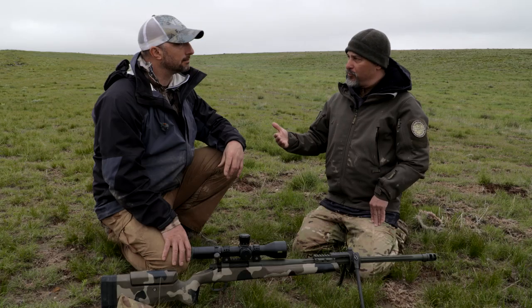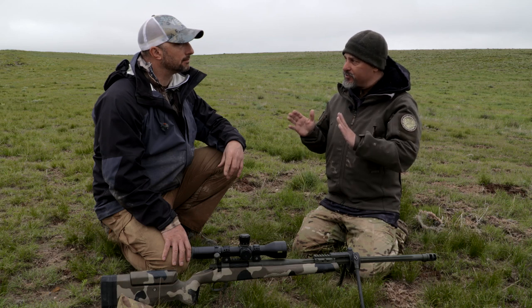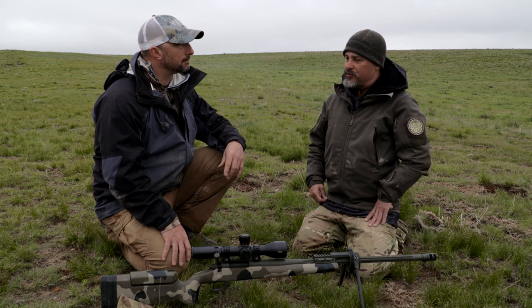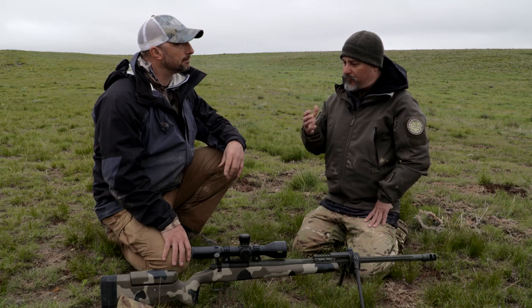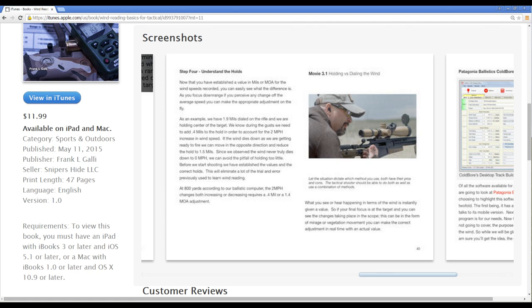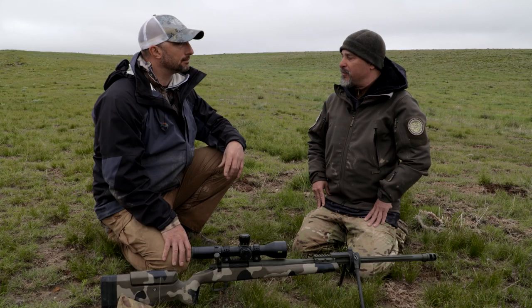I go over some of the rules of thumb, and the rules of thumb are really good, but they're really kind of a gross adjustment for the wind. They're not very fine or precise. So we talk about several of the rules of thumb that are out there. And I give you that sort of objective look at each aspect: the longhand formula, the rule of thumb, the ballistic computer. That way you can decide which one's best for you.